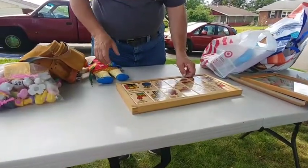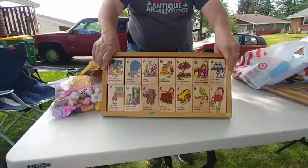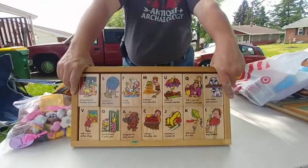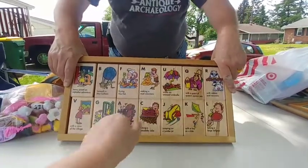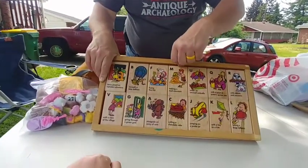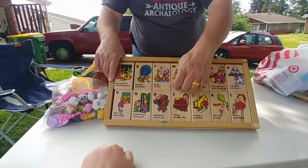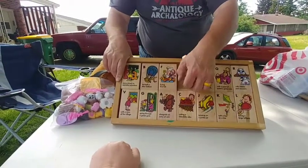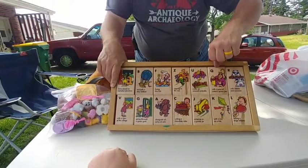I'm going to hold up this tray. This was, what, $3, right? Okay, so it's $3. It comes in this nice little tray, and each letter has M making a mud mountain, F frying five fish, things that start with that letter. And they're on both sides. It's the whole alphabet. Z zipping to the zoo. And Q.